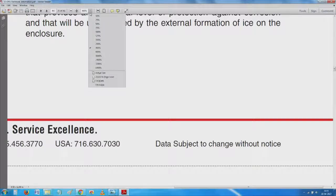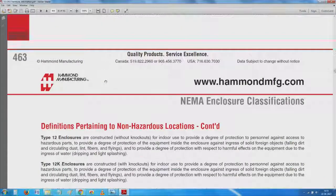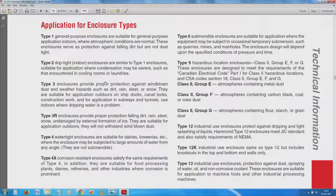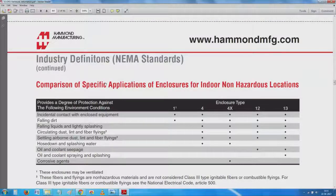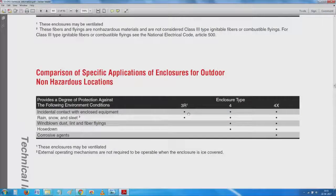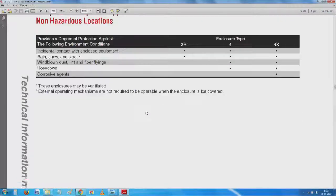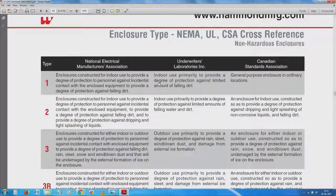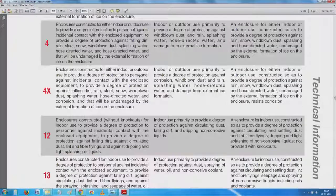Now coming back to, as we go down, what they were talking about are the NEMA standards, National Electrical Manufacturers Association standards. So, we have here enclosure types and so on, and type 3, R, 4 and X, and whether to be ventilated or not. Similarly, there is a cross-reference with the Canadian CSA, the Canadian cross reference to Underwriters, and then NEMA, and then type of enclosures; minor differences are there.